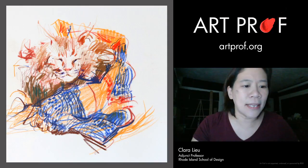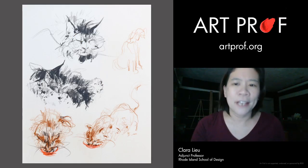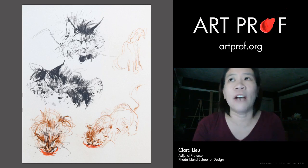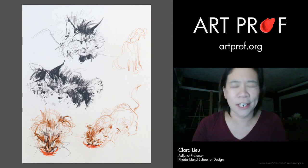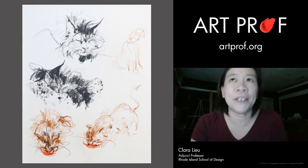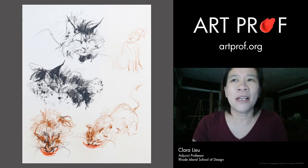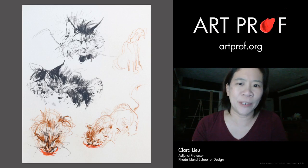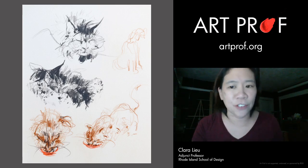If you end up watching my cat drawing tutorial with Lauren, there is a section where we talk about how you can do a super photorealistic drawing of a pet, and it will be very accurate. It will be a very good physical description of that animal, but it doesn't feel like the animal. It doesn't capture the personality. And that's what I think you can do with a gesture drawing.